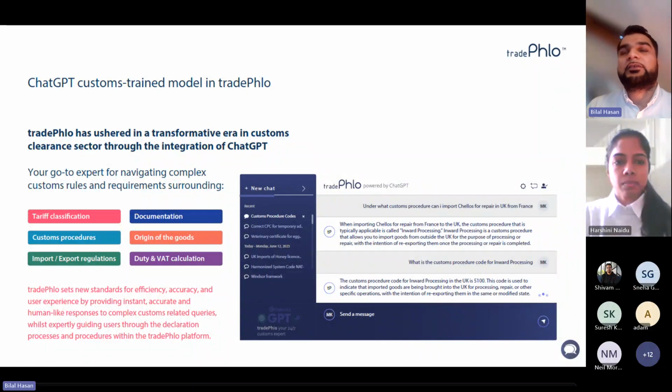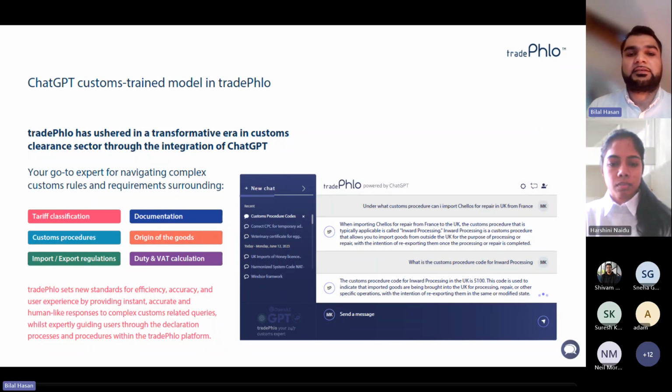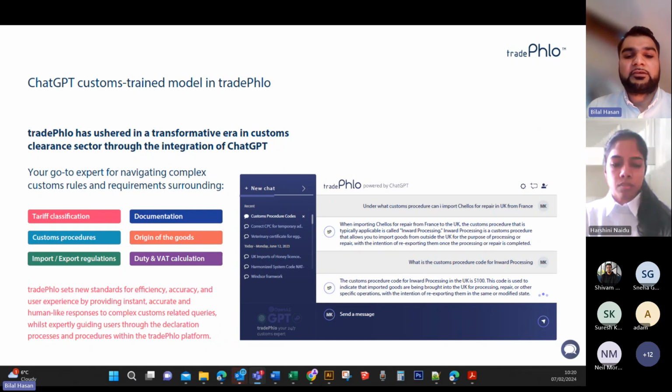But what we've experienced in tradePhlo is that process goes to maybe 50 to 60% in automating that process. The remaining 40 to 50% is a gap that the trader him or herself has to fill. But we've got a solution where you can rely on a document upload, extract that data, and then whatever gap remains in that data, let's say on the document there wasn't a procedure code, there wasn't even a commodity code, we take the information that we do have and then fill those gaps using ChatGPT and AI, and give you a full set of information that you may require to submit the declaration successfully.